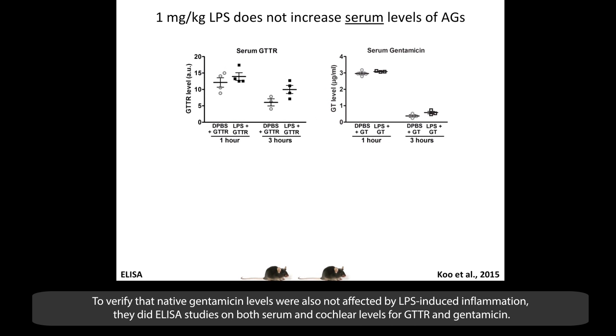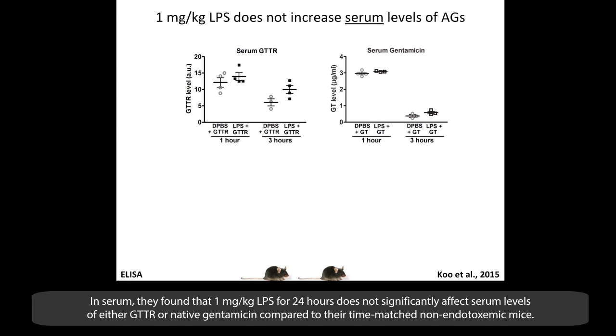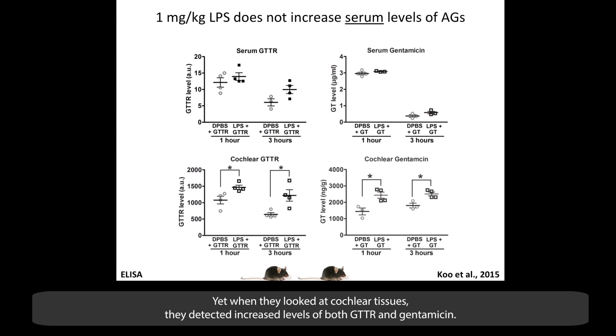To verify that native gentamicin levels were also not affected by LPS-induced inflammation, they did ELISA studies on both serum and cochlear levels for GTTR and gentamicin. In serum, they found that 1 mg per kilogram LPS for 24 hours does not significantly affect serum levels of either GTTR or native gentamicin compared to their time-matched non-endotoxemic mice. Yet when they looked at cochlear tissues, they detected increased levels of both GTTR and gentamicin.